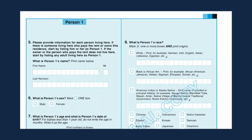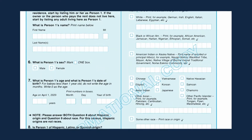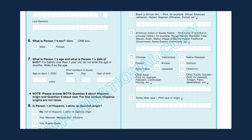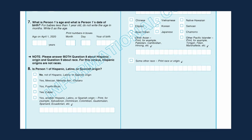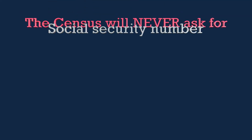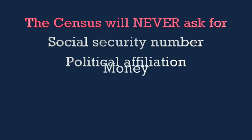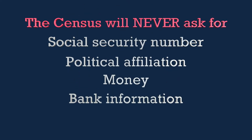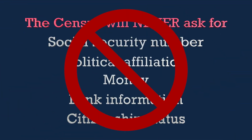The 2020 census is quick, and the questions asked are simple. They will ask how many people are living in your home, if you rent or own, and everyone's gender, age, and race. The census will never ask for your social security number, political affiliation, money, bank information, or citizenship status. If anyone asks this claiming to be from the census, they are trying to scam you.